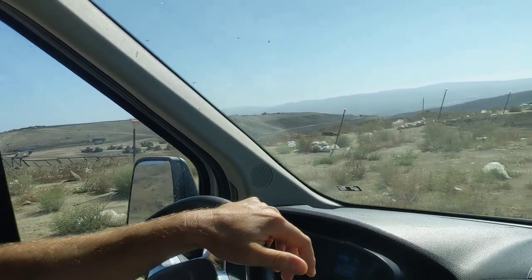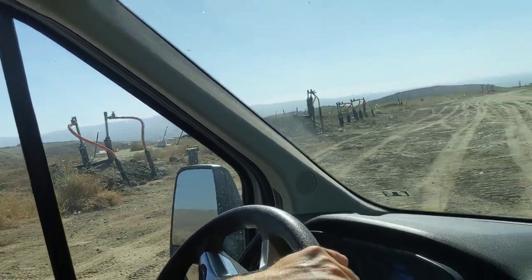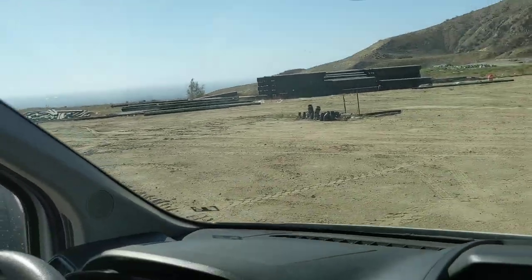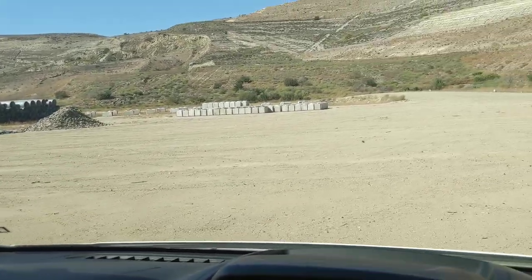I don't see any porta potties or any snack trucks. I saw one. There was a snack truck the other day. Oh, yeah. Was there a snack truck? The snack truck leaves at 1. So next time, just come before 1 if you're hungry. They do have very good tacos.